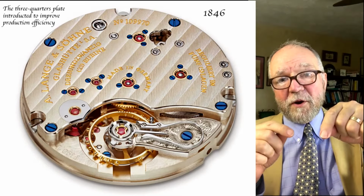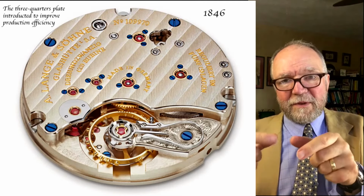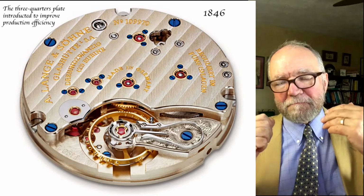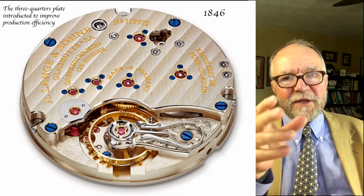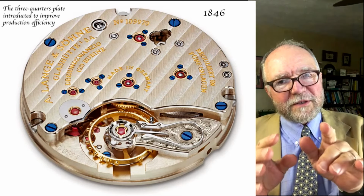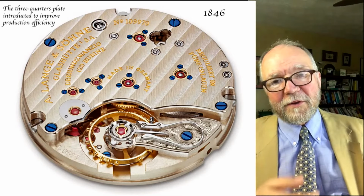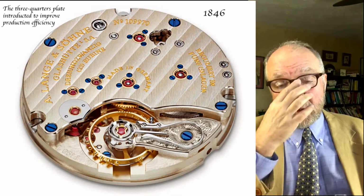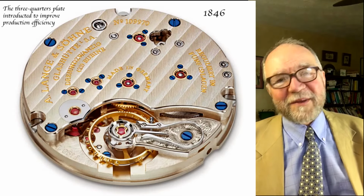Then you'd have this part that was cut out where you could have the regulator and the balance wheel and the escapement all together there where you could get to it. Before, they had to work between these two plates, but with the 3/4 plate, they could put all the gears under the cover, and then they would have this other piece to work on it. Really, it really speeded up production, among other things.